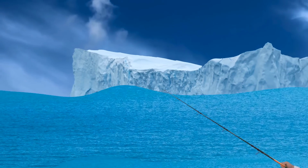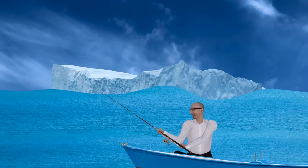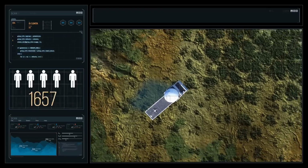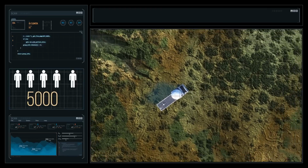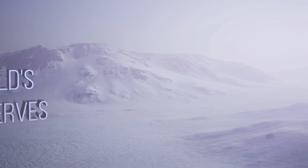Despite the continent's harsh conditions, you can visit it as a tourist for fishing and research purposes. Around 5,000 people reside on the continent during summer at research stations. But when winter comes, the number naturally drops down to 1,000.